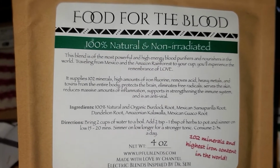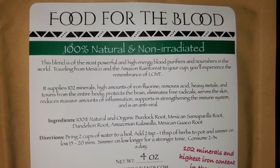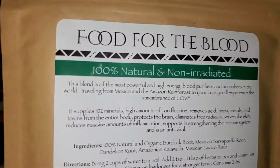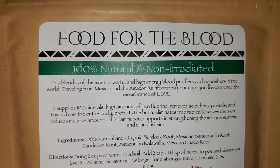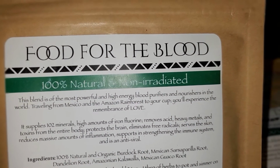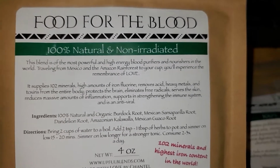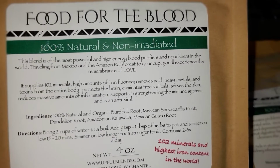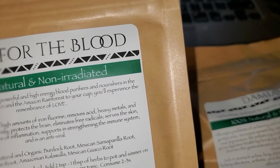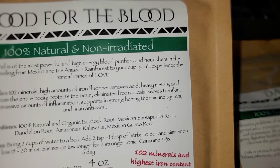So this is Food for the Blood. It has 102 minerals, kind of like Irish sea moss, because she uses that too. It's high in iron, removes acid, heavy metals, and toxins from the body, protects the brain, eliminates free radicals, serves the skin, reduces massive amounts of inflammation, which I need, supports strengthening the immune system, and is antiviral. Her ingredients are 100% organic burdock root, Mexican sarsaparilla root, dandelion root, Amazonian kalawala, and the Mexican guaco root.